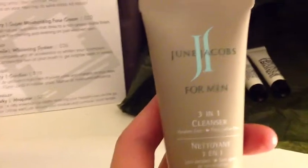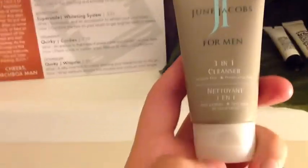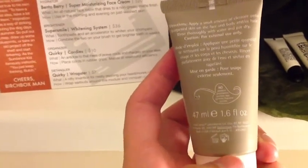So let's see, as I drop everything. So we've got a couple of things in here. Let's see, what is what? So I assume this is going to be the cleanser. Let's see, what do we got? June Jacobs for Men 3-in-1 cleanser, paraben-free, preservative-free. And this was like a decent size. Was that 1.6 fluid ounces.